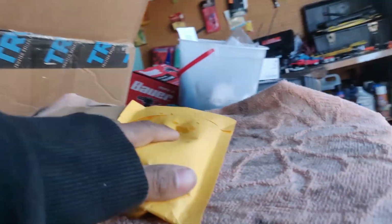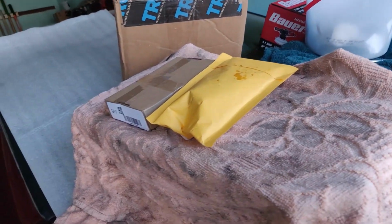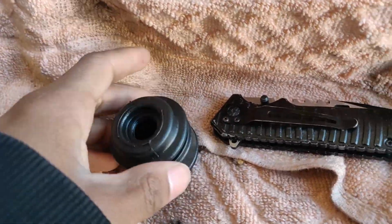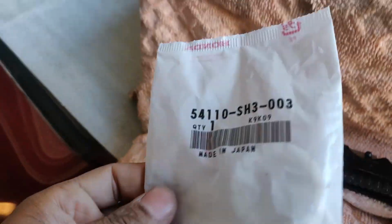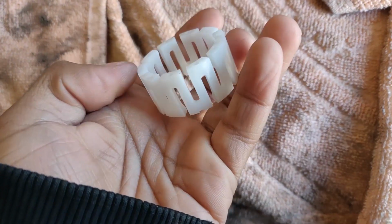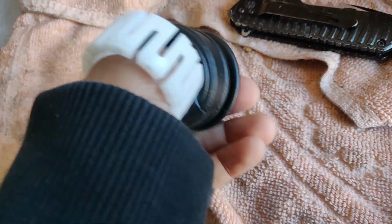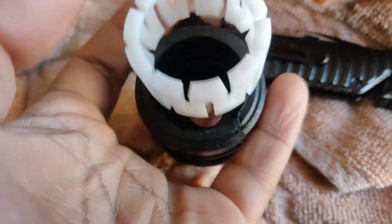Tired of my shifter feeling like trash, so I bought some more things for my shifter. Let's go ahead and check it out. Alright, I needed a new one of these, so I bought this, as well as this thing here. Genuine Honda, feel me? Hold on, let me open this. And this thing here goes inside of here, and then it goes on the shifter ball. So I'm gonna have to take my shifter off and do all that again.